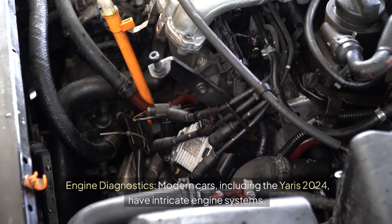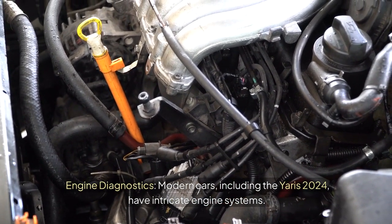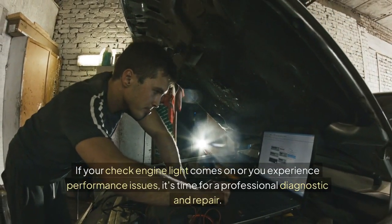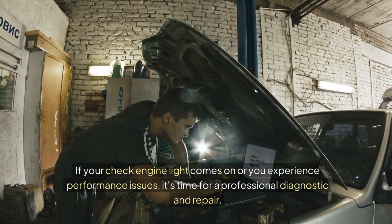Engine diagnostics. Modern cars, including the Yaris 2024, have intricate engine systems. If your check engine light comes on or you experience performance issues, it's time for a professional diagnostic and repair.